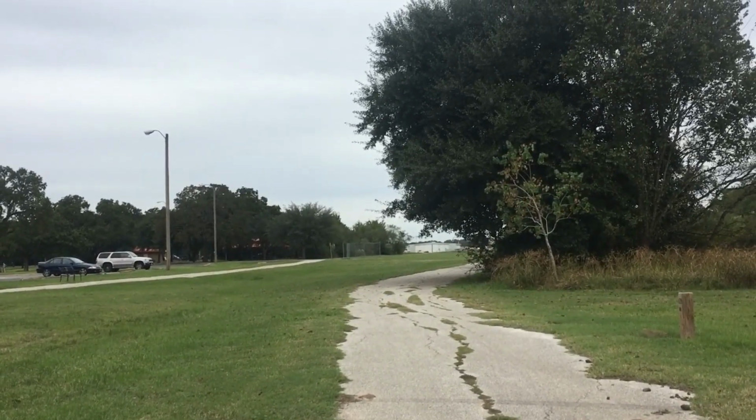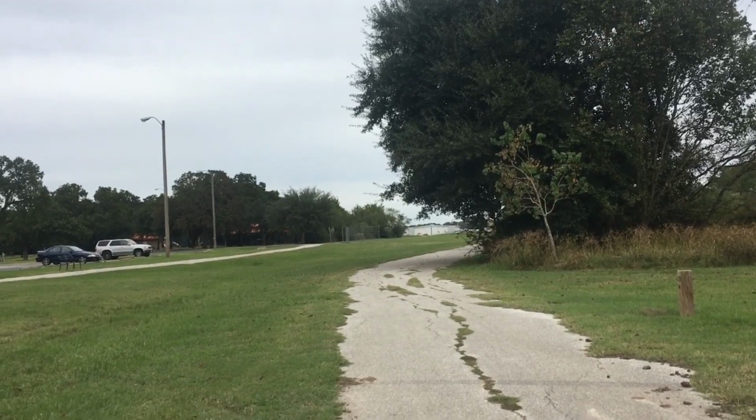The airport is down there at the end of the screen. That's pretty awesome.